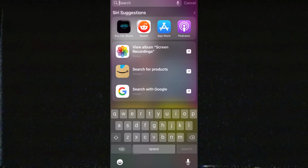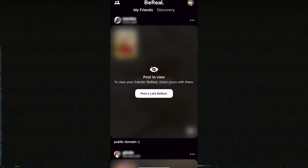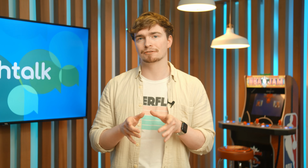It's called Be Real, and it works pretty similarly to Snapchat or Instagram Stories in that you use it to show off what you're doing at that moment. But it has a couple of very interesting tricks that set it apart from those. And one of those is the fact that you only post once a day. That's all, just the once.